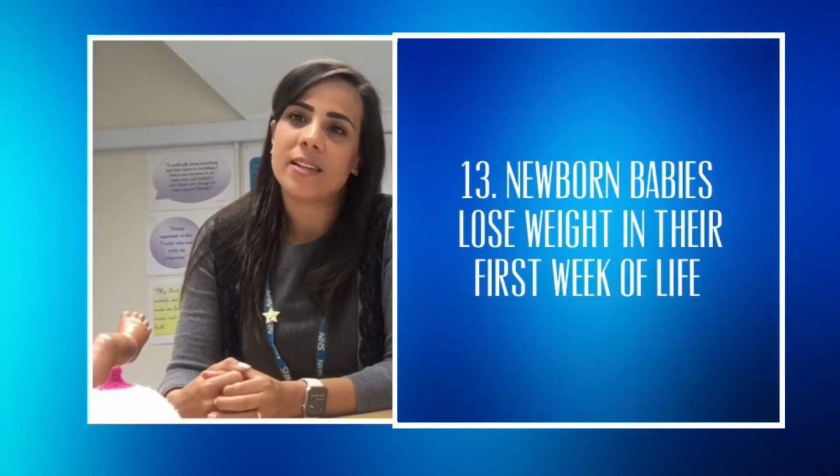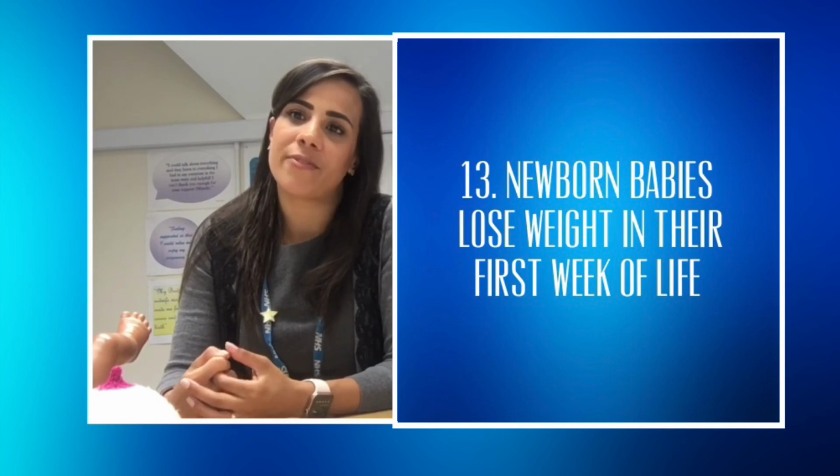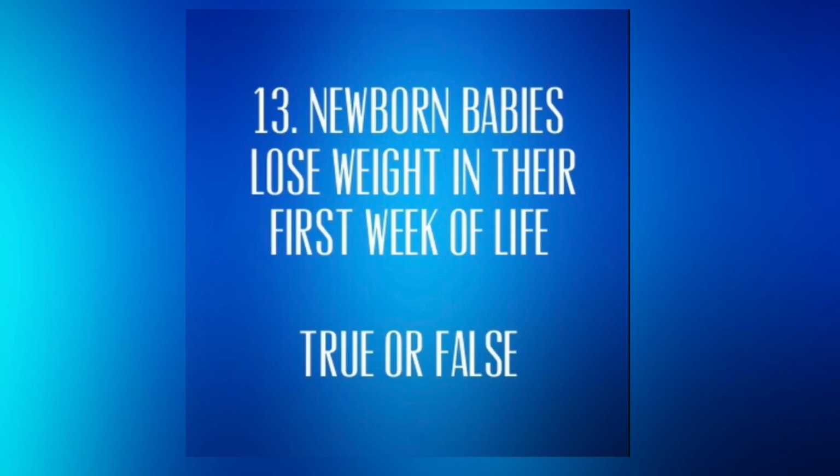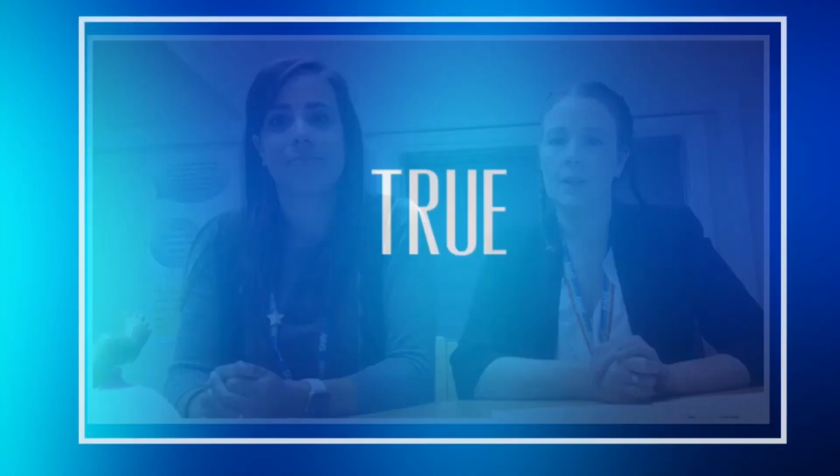Newborn babies lose weight in their first week of life. Is that true or false? The answer is true. We will weigh baby on day 5. It is normal for baby to have lost up to 8% of its birth weight. We will re-weigh the baby around day 10 to 14 to make sure baby's regained its birth weight.